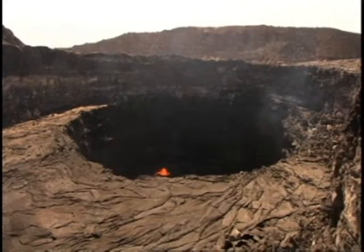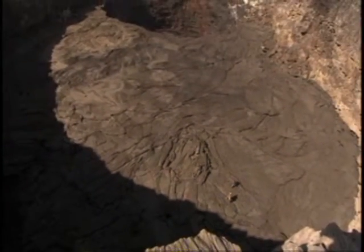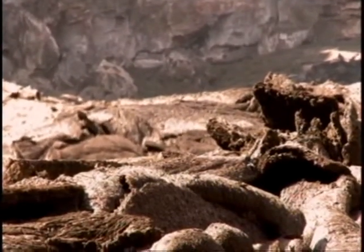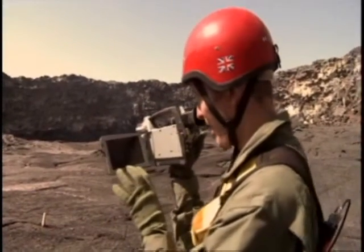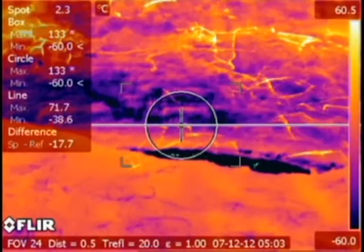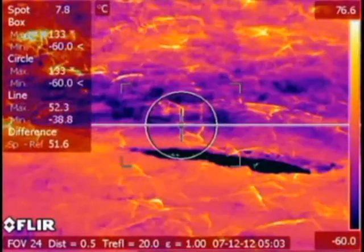As you can imagine, just everywhere along this is riddled with holes and hollows that our feet can just fall through at a moment's notice. Luckily, Dougal has a thermal imaging camera to help plot his path. It's quite hard to see in this sunlight, but there's a nice image. You can see the lines of the cracks, and if we just focus our spot height on them, you can see some of those spot heights are in excess of 100 degrees centigrade.